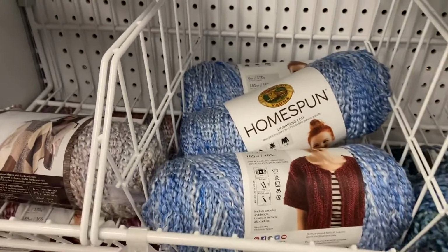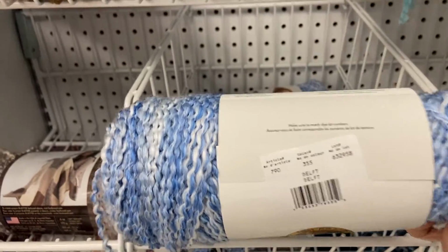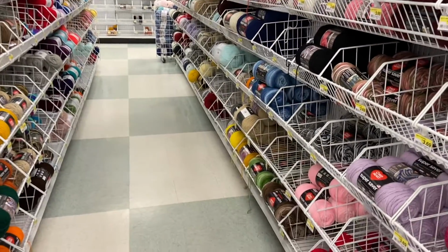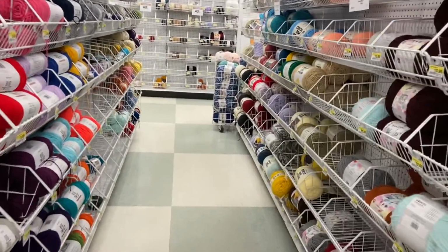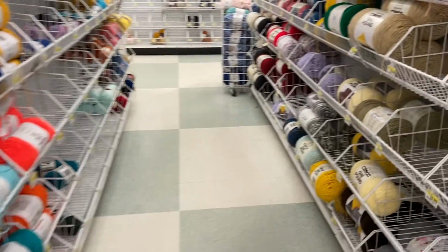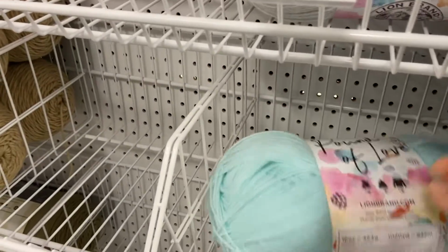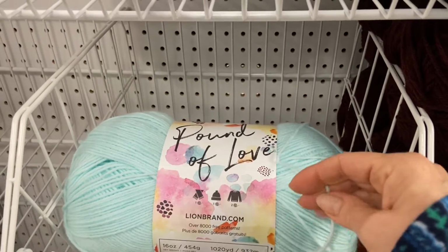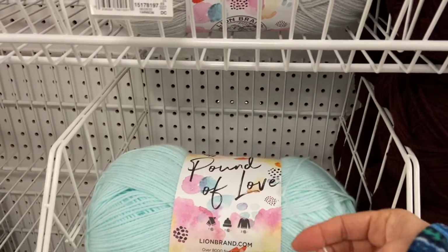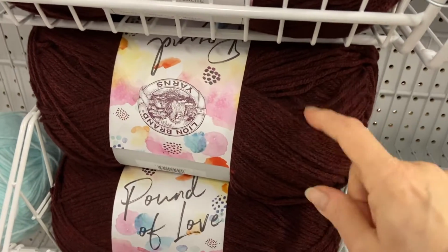I think so. Oh, here's a pretty new one that I haven't seen. Delft Blue. A lot of Super Saver here on this aisle, both sides. You know, the Lion Brand Pound of Love, I have never worked with. Has really good reviews. It's pretty, it's soft-ish. I don't know how soft, like for me. You know, kind of varies on the color. This one's, oh, that's beautiful. I love that color.